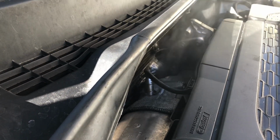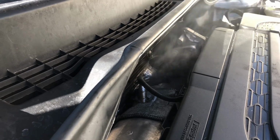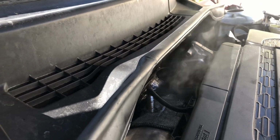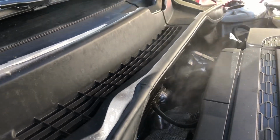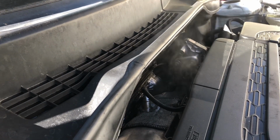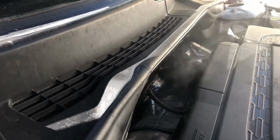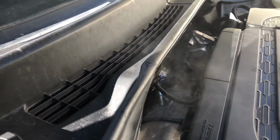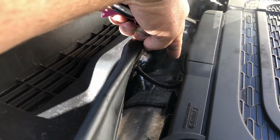Here's the thing. A couple of days later, it's gone into limp mode again. Wasn't running at all, DPF filter complaint. And it then went into a limp mode, which I believe showed reduced power, and we're able to drive it again. And it makes me think that potentially that sensor is faulty.